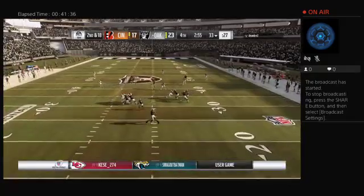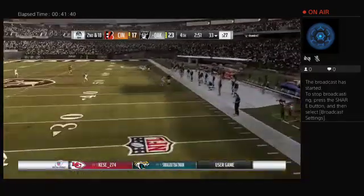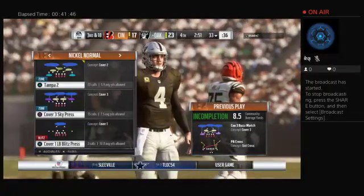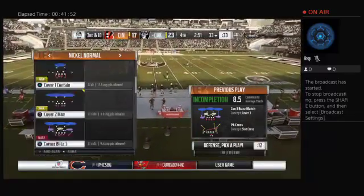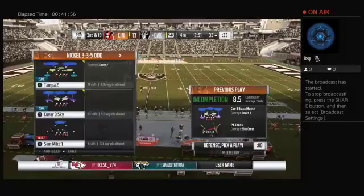On play action, it's Carr. Escaping the pressure right, and this is going to be incomplete. So I like that right there. Not only was it the right play, throwing it away like that, frankly, I think it was the only play. Yeah, got outside of the pocket, realized he had nothing, just chucked it free. Yeah, live to fight another down, right?